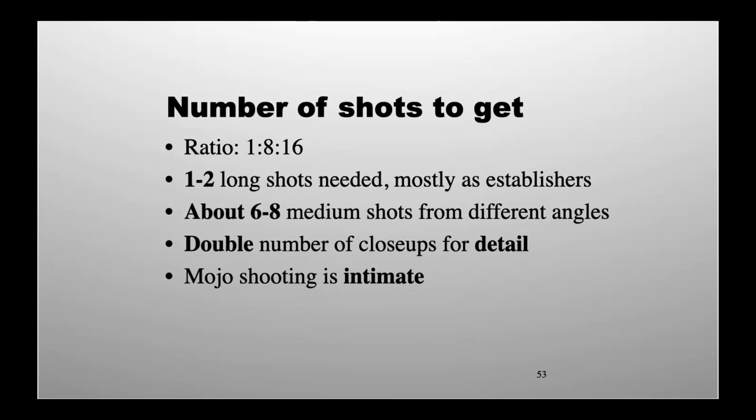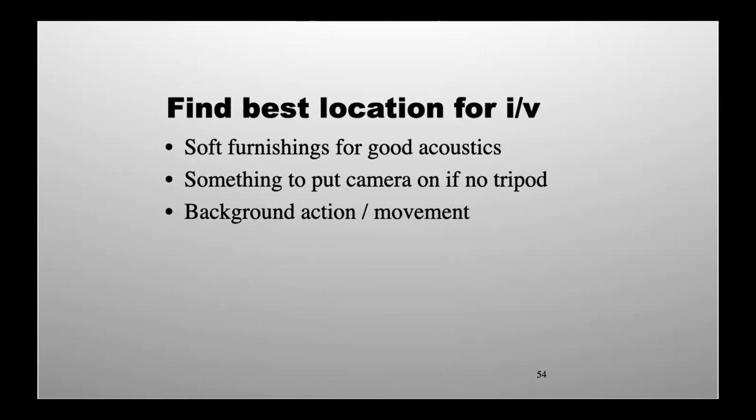Usually mojo stories involve interviews, and finding a good location is very important. I recommend filming interviews with soft furnishings, because that improves the acoustics, the quality of the sound. You need something to stabilize your camera so you're not getting any wobble. And it helps to have, I think, some background action or movement rather than filming something against a wall.